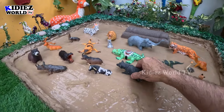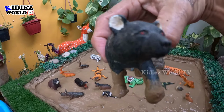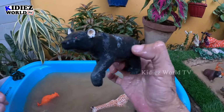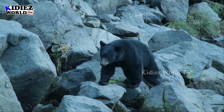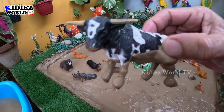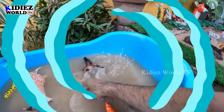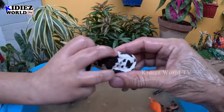And the next one we have is black bear. A big wild animal black bear, which is omnivore by diet, and he came here in this hot ground. So let's make him clean. Oh wow, here we go, black bear. Let's check out the next one, and the next one we have is a bull. Wow, just look at the horns of this bull, which is a big herbivore animal, a wild bull. So let's clean this big bull. Here we go, bull.